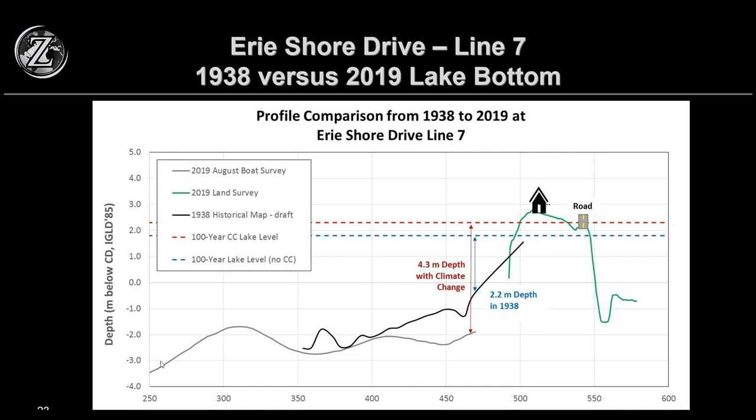And so we've got distance on the X, depths on the Y. Historically, we had a dike here as we do today, and the black line is the lake bottom that we got from the 1938 map. We went back and surveyed it in 2019, and we came up with this other line, the gray line here. So it's much, much deeper here in the near shore.